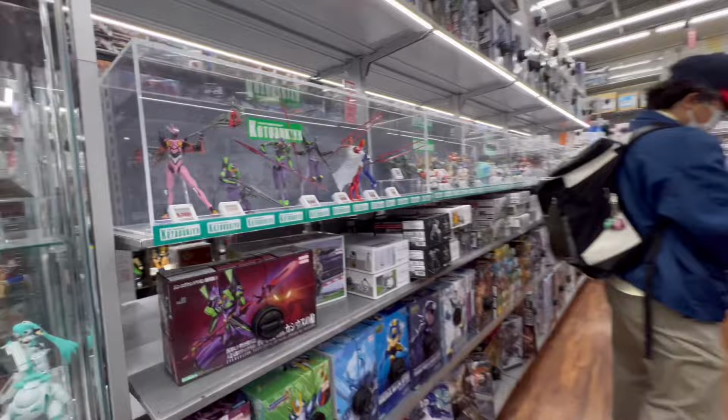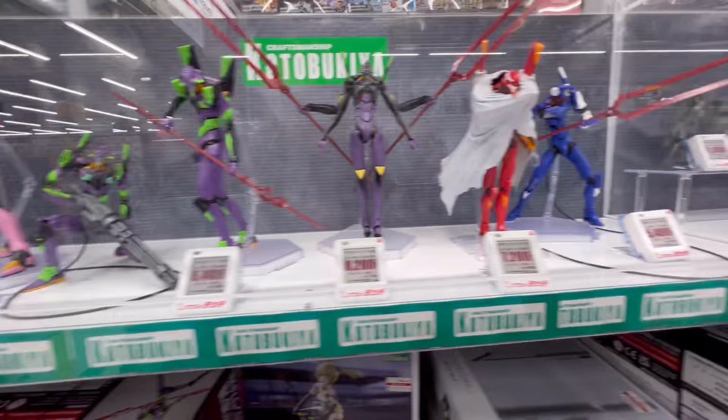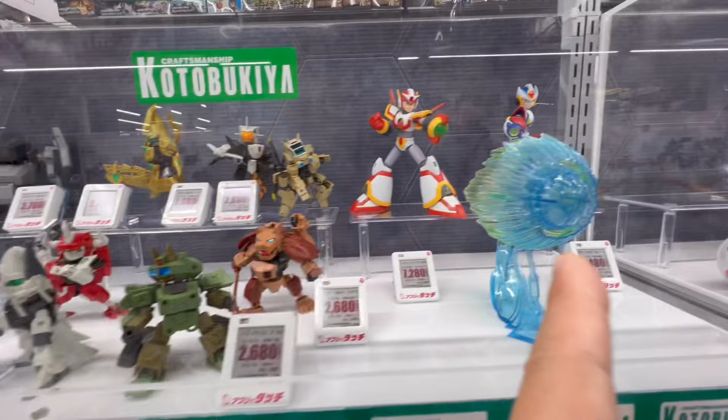Oh my god, look at that. Kotobukiya. Okay. I made a video about that store also here in Akihabara. $80 for this model. I like this Mega Man Blast. Mega Man $70.